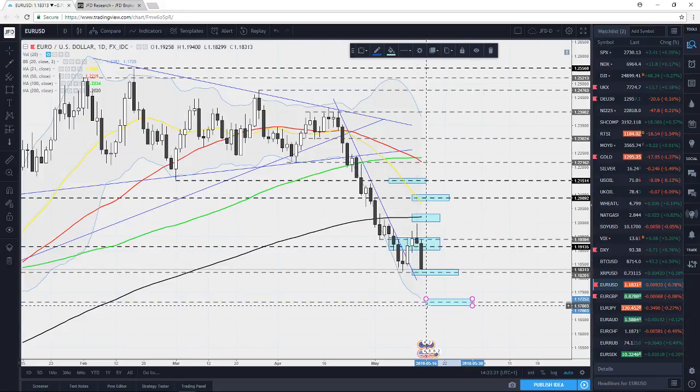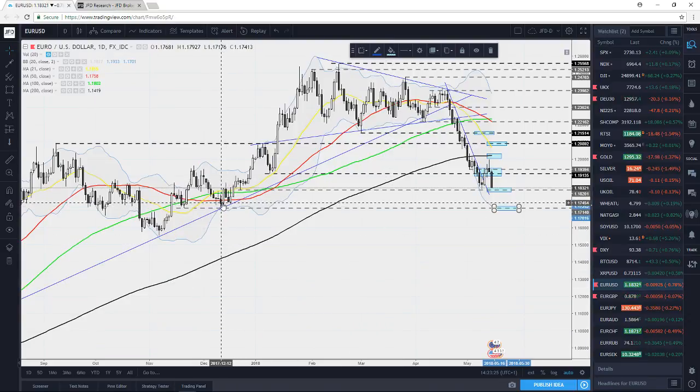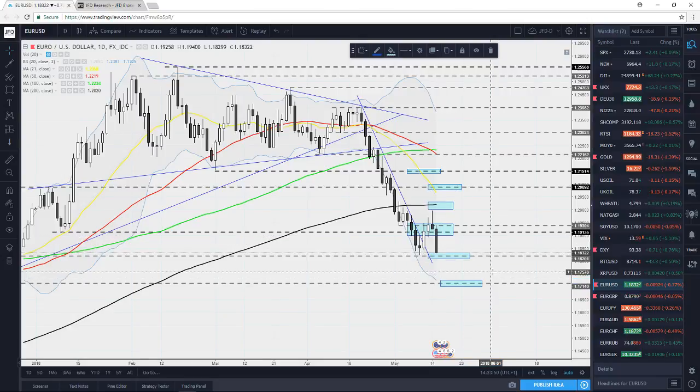It could act as a good level of support. It acted as a good level of support here in December 2017. So watch out for this level initially, but that is of course only if we get a nice break below the 1.18200. For now, like I said, it seems that it wants to continue pushing lower. The strength of the dollar is driving this pair lower. So let's see where it wants to close today.